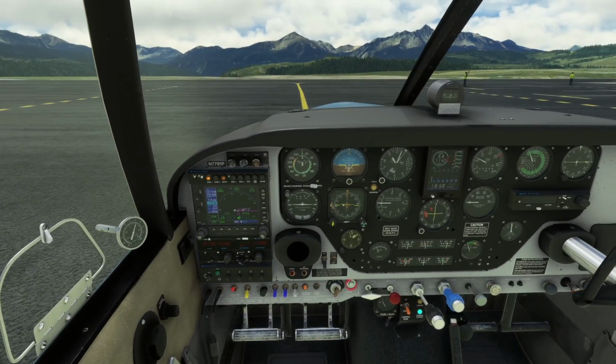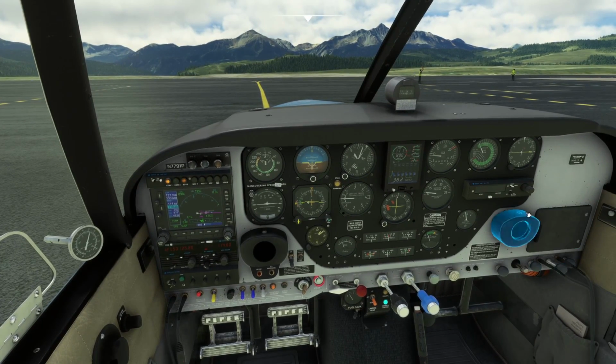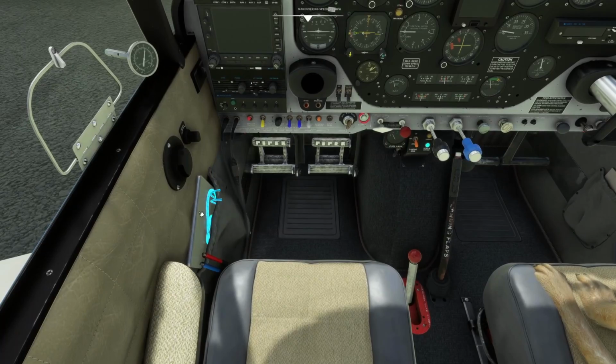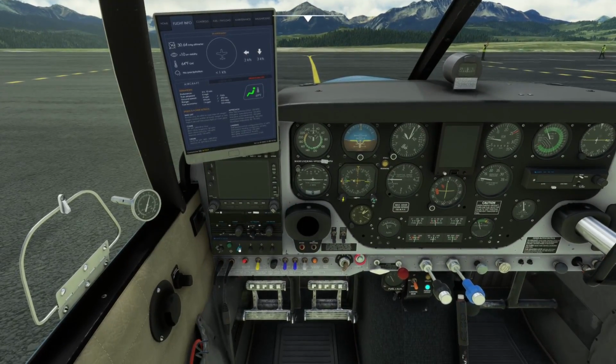Parking brake is set. Bring it up to 1200. Go bring the prop back now. Get rid of the carb heat. We'll leave those as is. Rotating beacon stays on. Avionics masters can go off. Let's let the engine cool for a second. Off. Everything else is looking good.